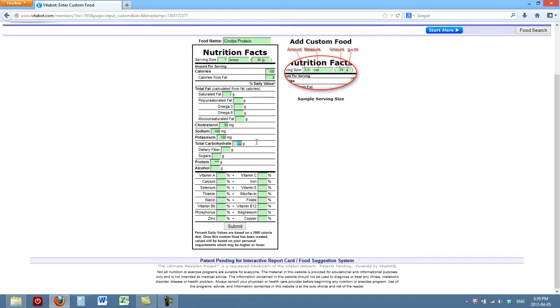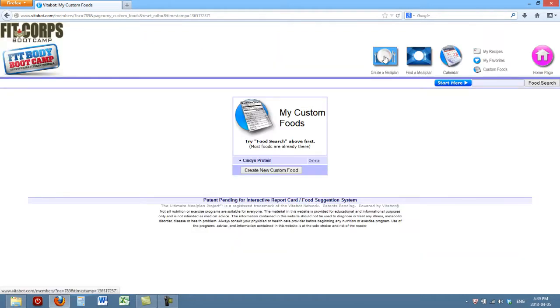I honestly have no idea how much Cindy's protein has of all this stuff. Carbohydrates, there were 10, which is going to take us up to 49 of the total, and then we got 51, that's going to be about 11, 12 grams of protein approximately. And that's just the math on it. 12 times 4 is 48, 10 times 4 is 40, that's 88, plus this 9 up here takes us to 97, so round off to about 100 or so. And maybe it's got some vitamins and minerals and stuff. You can do all that. You submit it. Now, all of a sudden, your protein is there.